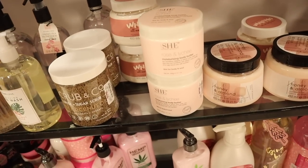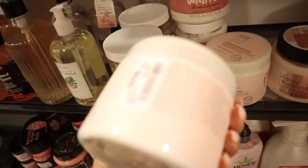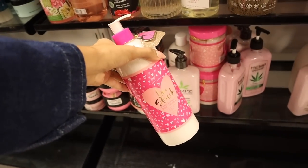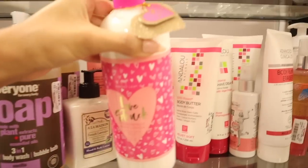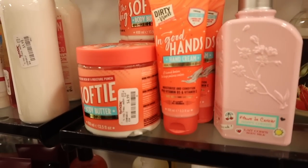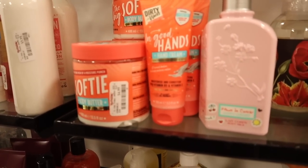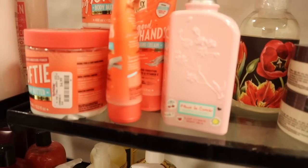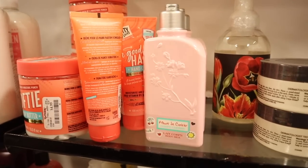But anyways, let me go ahead and show you guys the other ones. So it looks like they have She Aromatherapy again. This brand is really good for $7, and the Love Struck passion fruit body lotion to go with the body scrub. Don't you guys like it too? So $5 plus $6, so affordable. And you guys know Dirty Works is another great brand, but highly recommend getting the sets over these individually because way better deal. But the body butter is $5 and the hand cream, highly recommend for $5 too.